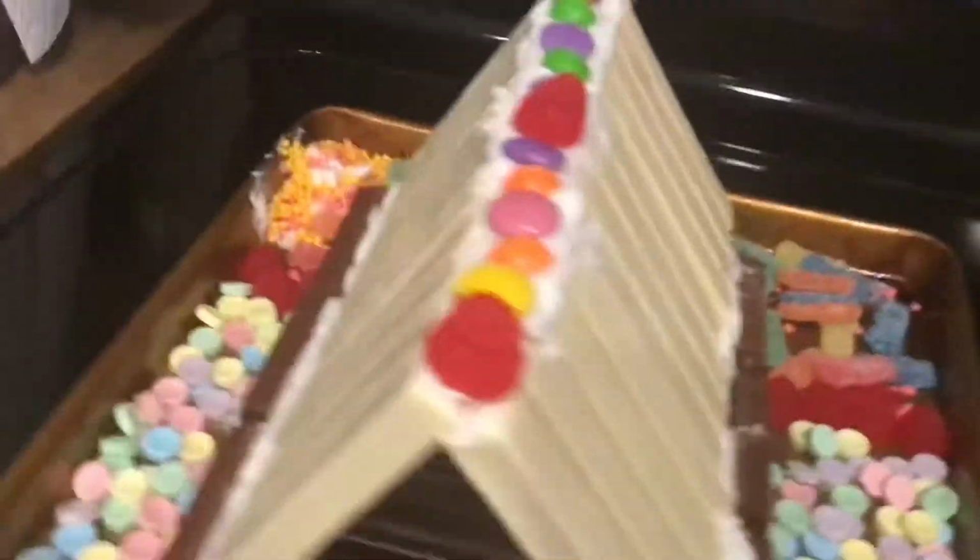Look at the roof. Nice. And the house has a surprise. Okay, here we go. Show us. 24 hours to go and do this.